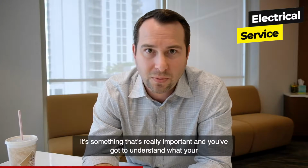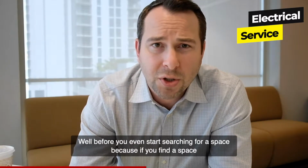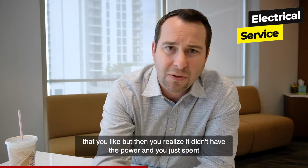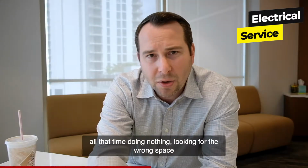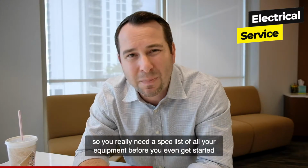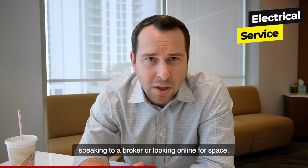It's something that's really important, and you've got to understand what your requirements are well before you even start searching for a space. Because if you find a space that you like, but then you realize it didn't have the power, you just spent all that time doing nothing, looking for the wrong space. So you really need a spec list of all your equipment before you even get started speaking to a broker or looking online for space.